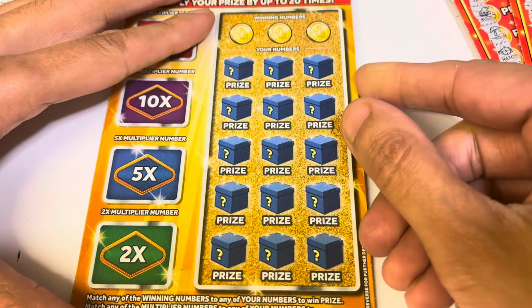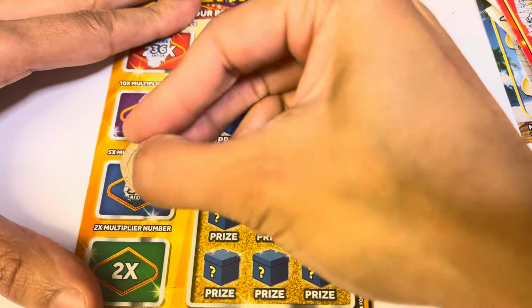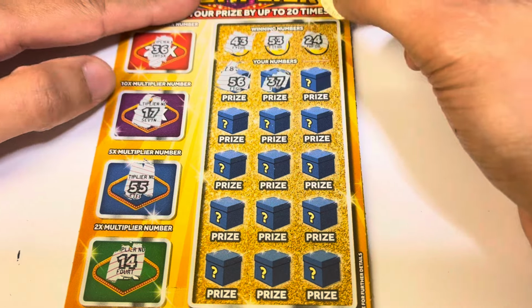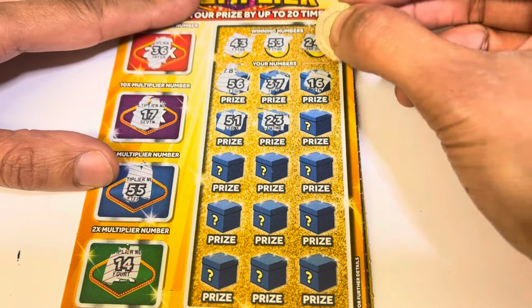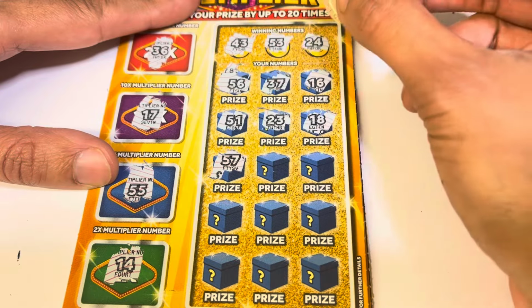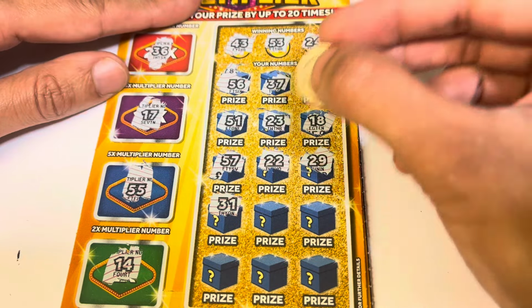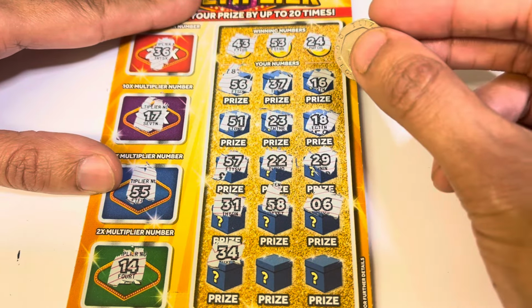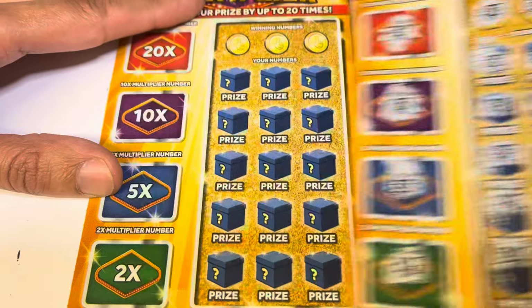Right, on to the £5 ones already. Look how quick that was. We are looking for 43, 53, 24. And the multiplier numbers as follows. 56, not one we need. Okay, first card is a loser.